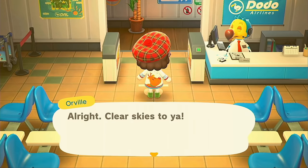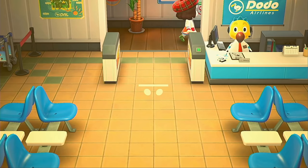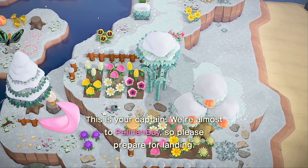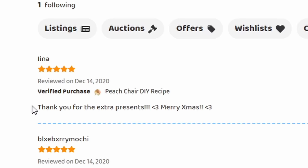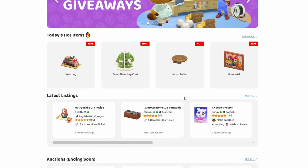Well, Lena seemed to really appreciate everything, so that made my little heart happy. I'm gonna leave her a nice review right now. I'm gonna say she was very sweet. Lovely island. 10 out of 10. Would trade again. Oh, Lena just left me a review. Thank you for the extra presents. Merry Christmas. Aw, thank you so much. On to find our next victim.